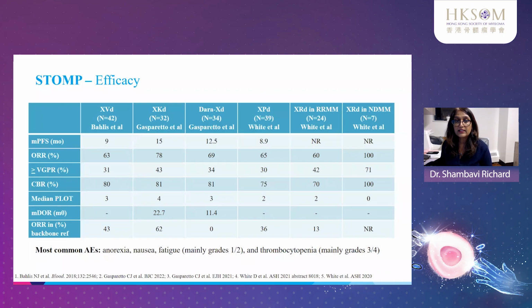Selinexor, carfilzomib, dex was reported by Gasparito on 32 patients, and RP2D was determined to be 80 milligrams of selinexor weekly with carfilzomib dose 56 milligram per meter squared weekly and dex of 40 milligrams weekly. Selinexor, dara, dex was reported also by Gasparito on 34 patients, and RP2D was determined to be 100 milligrams of selinexor weekly with standard dose and schedule of dara and 40 milligrams of dex weekly.